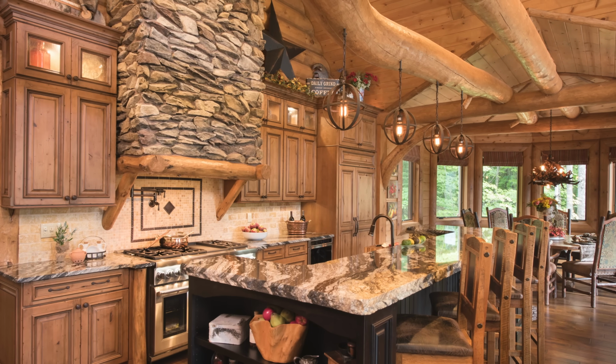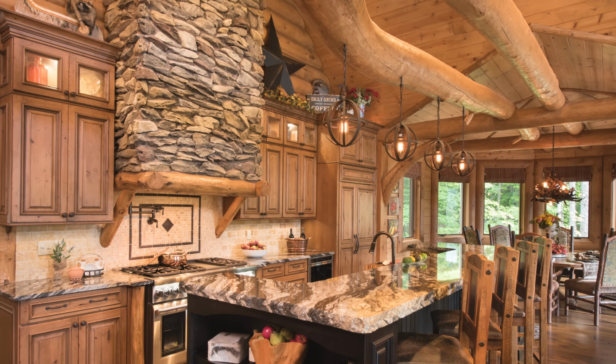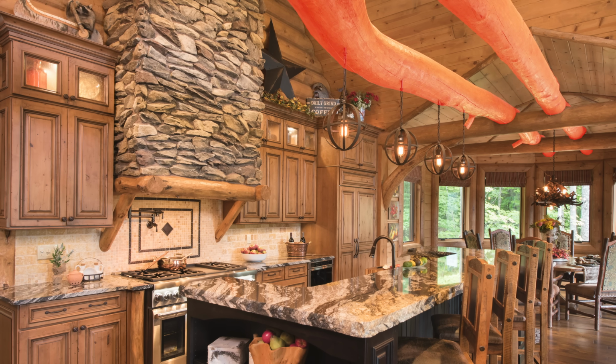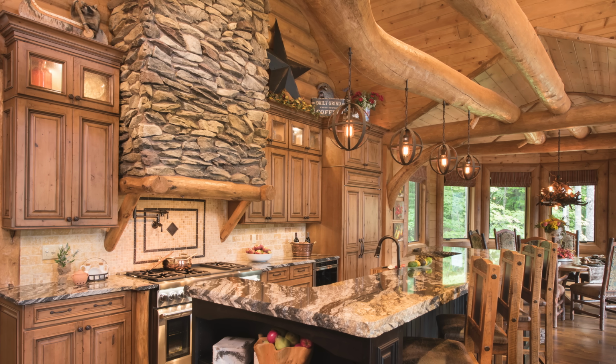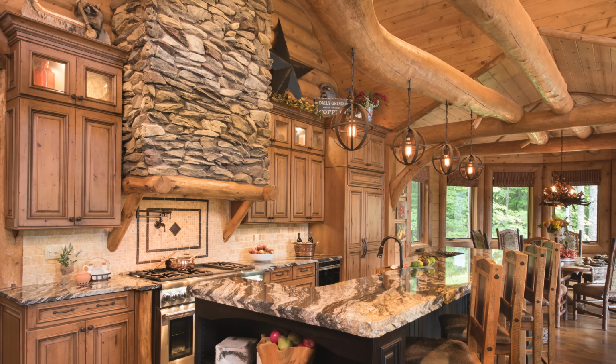And here we are in the kitchen. So much to talk about in here. At the top you can see the beautiful beams spanning all the way to the dining room. You can see we even have the lights hanging down from the beam. How cool is that? When it comes to the cabinetry, look at the height of those cabinets. Just a tremendous amount of cabinetry, and they even have lighting inside the cabinets.